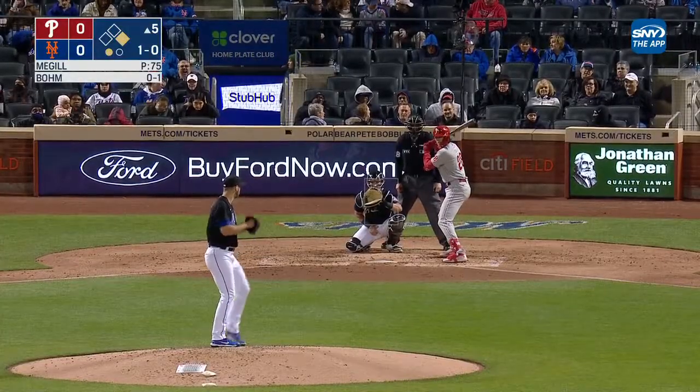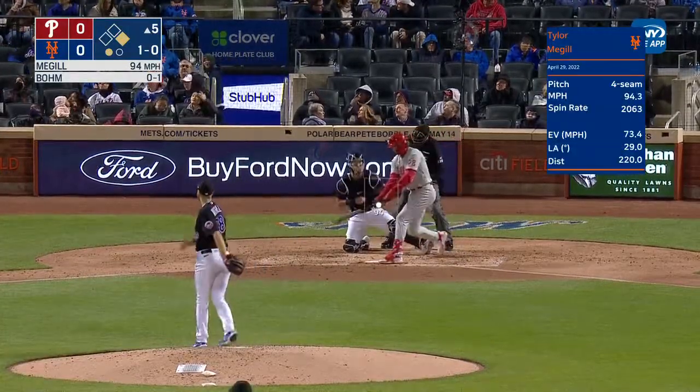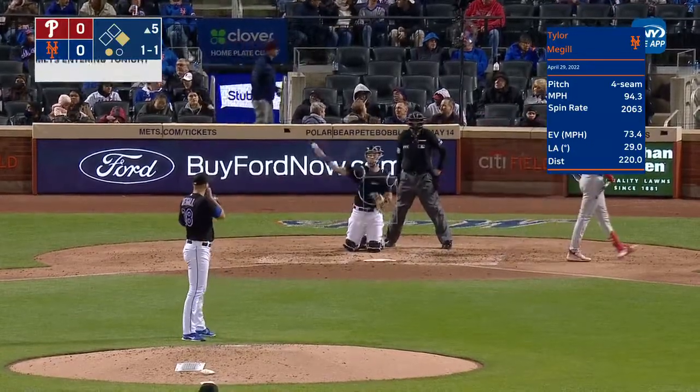Back before anybody was doing pitch counts, Mel Stottlemyre had the little clicker in his hand. And he'd click it every time.